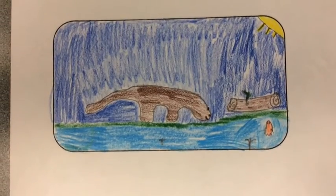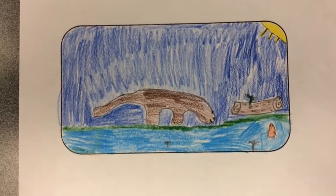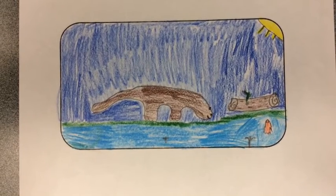Time to learn all about the mink's body. Did you know that mink's fur is double layered? Isn't that a cool fact? Now time to learn even more.